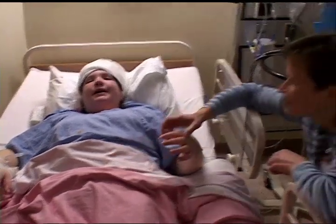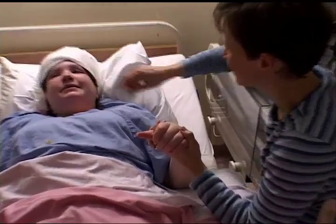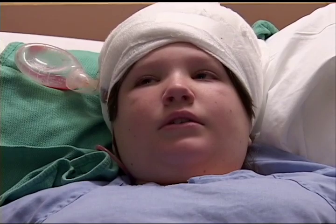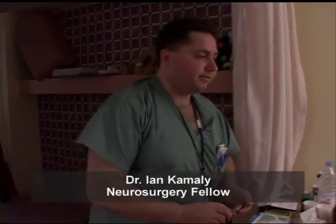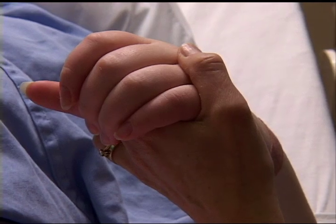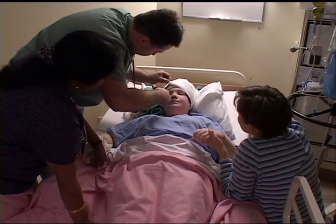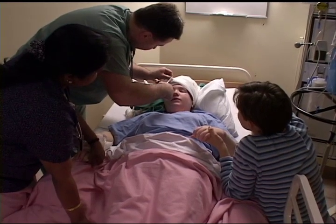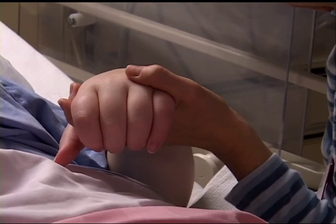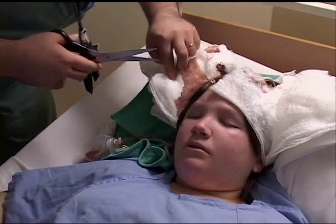2 days after her tumor was removed, Grace faces what she's been dreading most. Her head dressing and surgical drain will be removed. Right, so let me just clip the bandage off first. Squeeze me when you need to, okay? So this is a big bandage, huh? Yeah. Oh, you're starting to see your head. That's good. Do you feel your hair pulling on it?